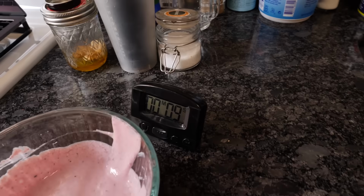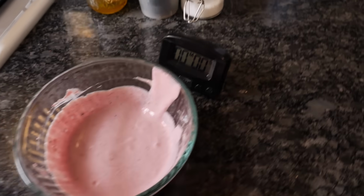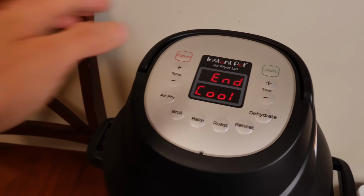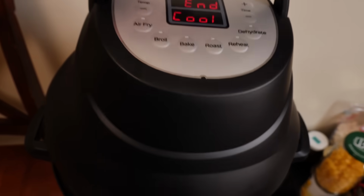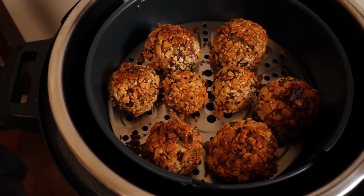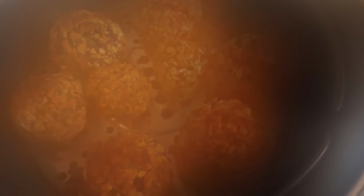We got less than a minute left. Our air fryer's still going, so I'm just gonna do some dishes. We're gonna fail this round, but hopefully the balls will be still balls when they come out of the air fryer. I've never seen such beautiful balls in my life before. Golden.